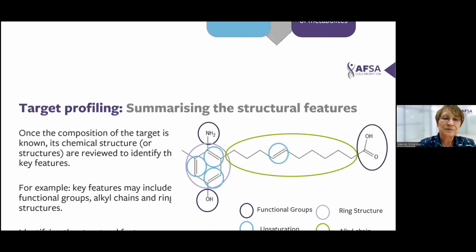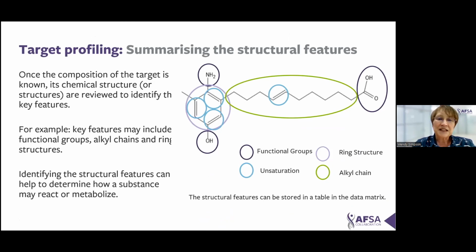Next slide, please. So looking at your structural features, admittedly this step does need a little bit of knowledge of chemistry, but because the functional groups within your structure are going to be responsible for a lack of or a presence of toxicity, it's good to know the particular structural components you have in your molecule. For example, we've got things like alkyl chains, a bit of unsaturation, and different functional groups. Again, I would suggest that you add all these features to your data matrix, because you're going to compare these features with the features that are in your potential source substances. Next slide, please.